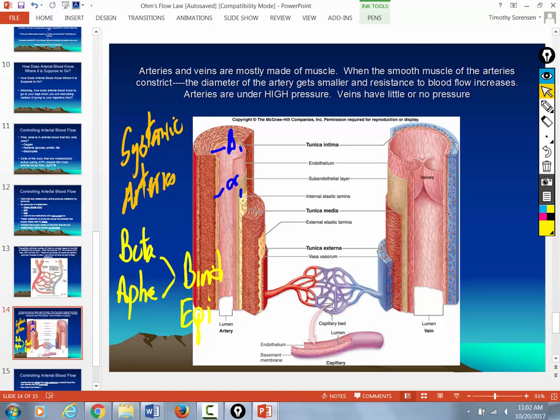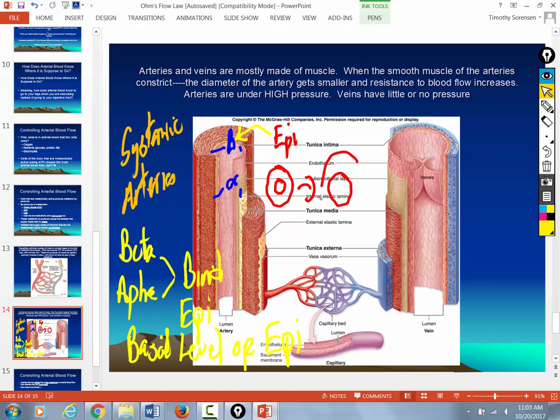Now watch. I'm going to say it real slow. At basal levels of epinephrine, that means when you're not scared, like an average day, you got me? At basal levels, epinephrine stimulates beta 1 receptors in systemic arteries. Are you with me, guys? And when epinephrine binds to beta 1 receptors in systemic arteries, it causes the artery to dilate. Right? That's right, dilate. Of epi. You got me?